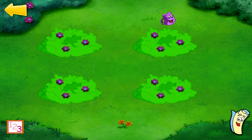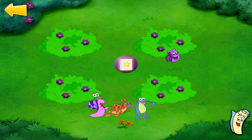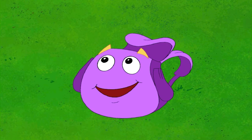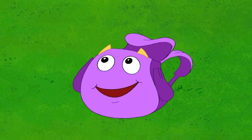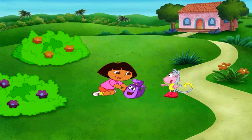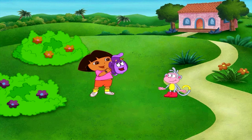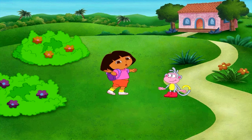Amigos, you saved me! Look, it's the Fiesta Trio! They have a sticker for your sticker book! Gracias, Dora! De nada! Gracias, Boots! I'm glad we found you! The library bell! That means the library's going to close soon! Come on, let's go return my books!